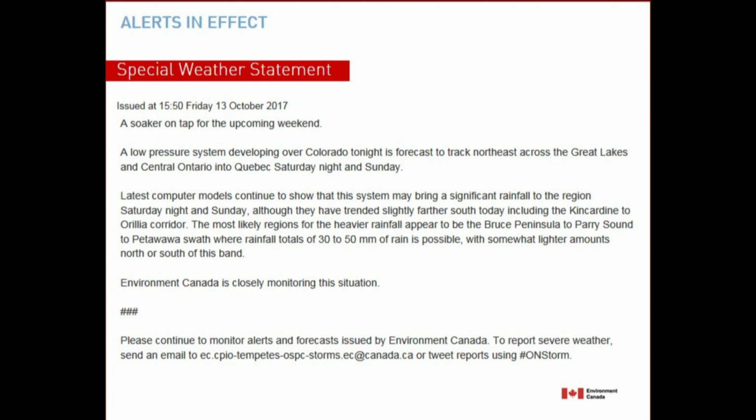A low pressure system developing over Colorado tonight is forecast to track northeast across the Great Lakes and central Ontario into Quebec Saturday night and Sunday. The latest computer models continue to show that the system may bring in a significant rainfall to the region Saturday night and Sunday. Although they have trended slightly farther south today, including the Kincardine to Orillia corridor, most likely regions for the heavier rainfall appear to be the Bruce Peninsula to Parry Sound to Petawawa swath, where rainfall totals of 30 to 50 millimeters of rain is possible, with somewhat lighter amounts north or south of this band.